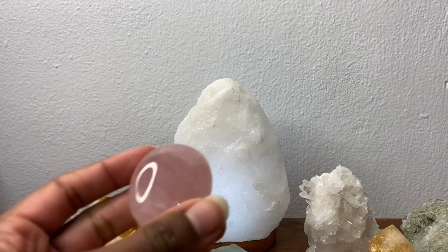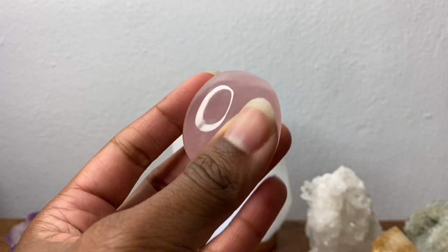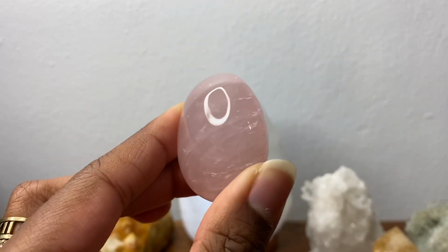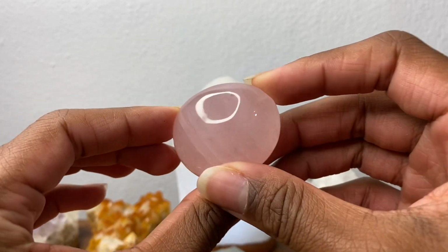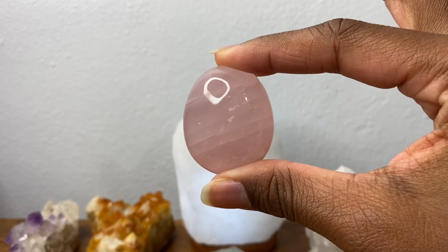And now our 5th and final rose quartz as well, the crystal that will be placed on the website. So this is the baby of the group, the 5th rose quartz.